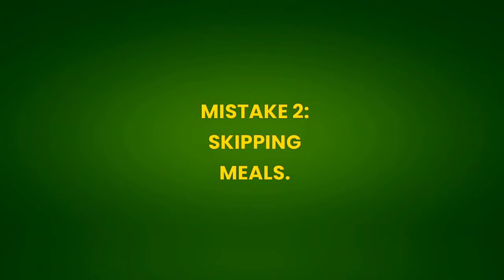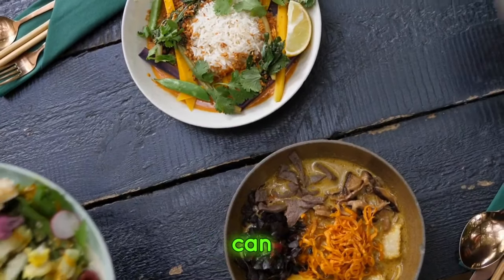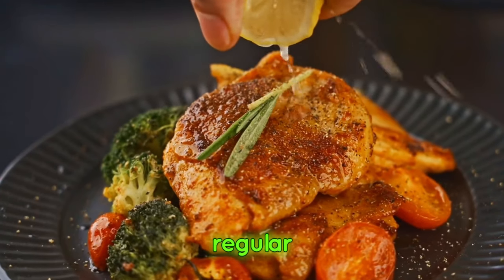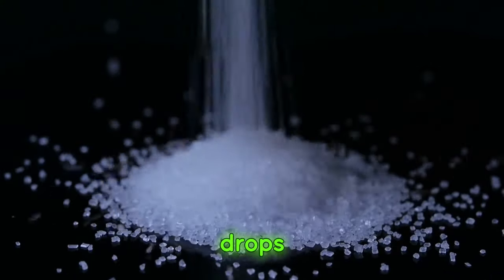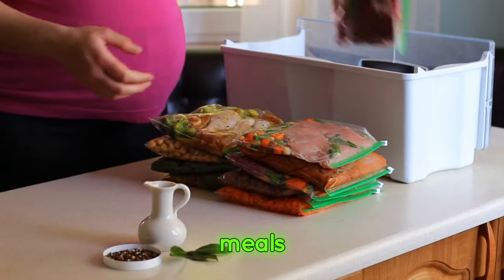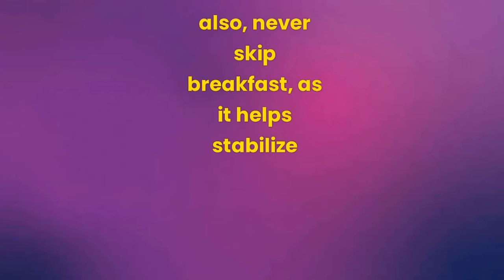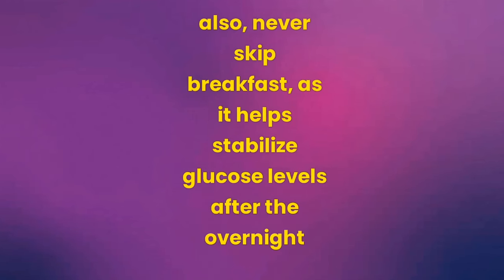Mistake 2. Skipping meals. Skipping meals can cause large fluctuations in glucose levels. It is essential to maintain regular eating habits to avoid spikes and drops in blood sugar. Plan your meals and snacks in advance and try to eat at regular intervals. Additionally, never skip breakfast, as it helps stabilize glucose levels after the overnight fast.